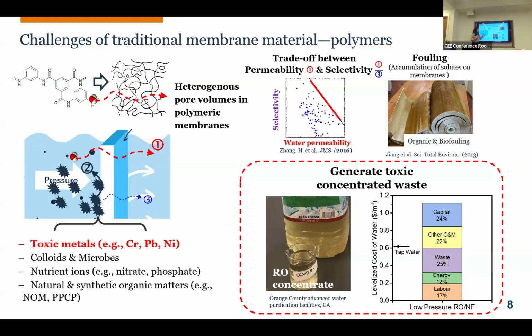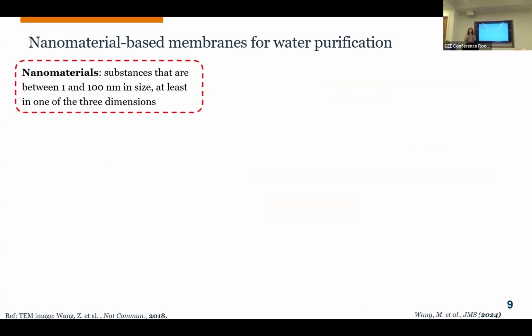Those toxic concentrates contain whatever is being rejected, and that includes the toxic metals I mentioned before, and also other unwanted molecules. So if we have some materials and new technologies that can remove the toxicity of the concentrate, we can really bring down the price and have it close to tap water, and we can have a more accessible alternative water source for our use. This is the main reason why I look into nanomaterials, because nanomaterials have some intrinsic properties that may be effective to remove the toxicity from the water.